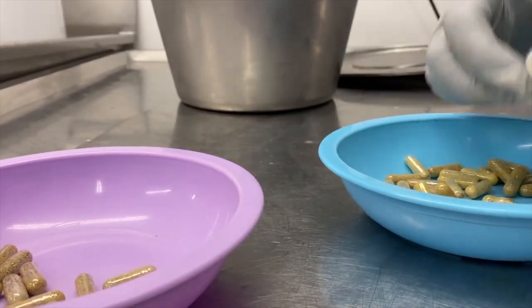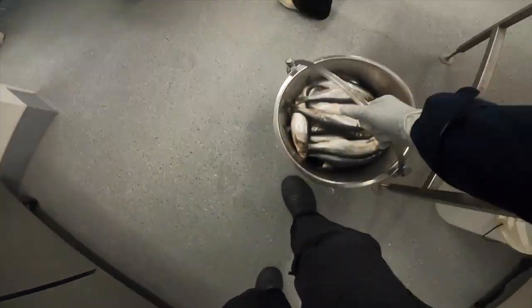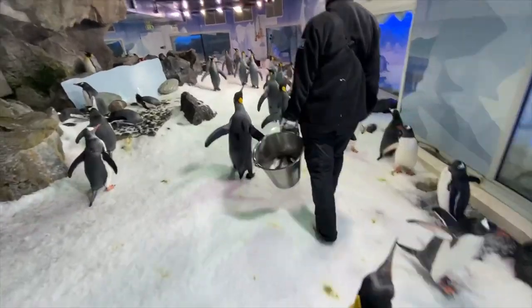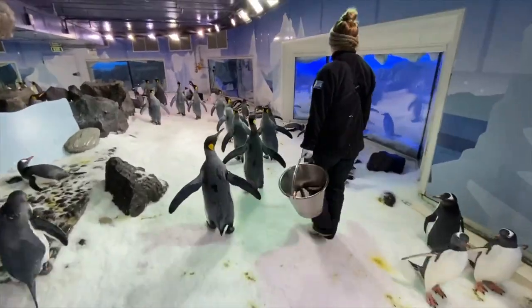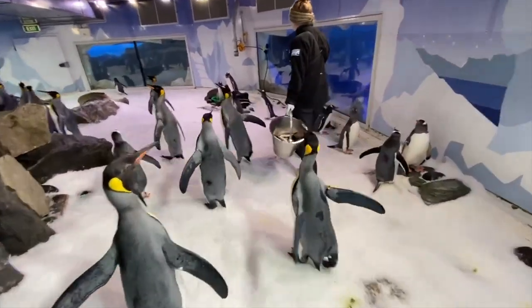So we count out 75 Gen 2 vitamins and 27 king vitamins, so there's one for every penguin, and we hide them in the fish, and then we go out and feed them.